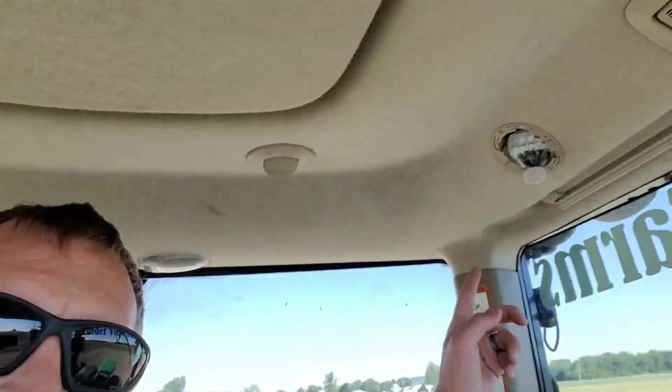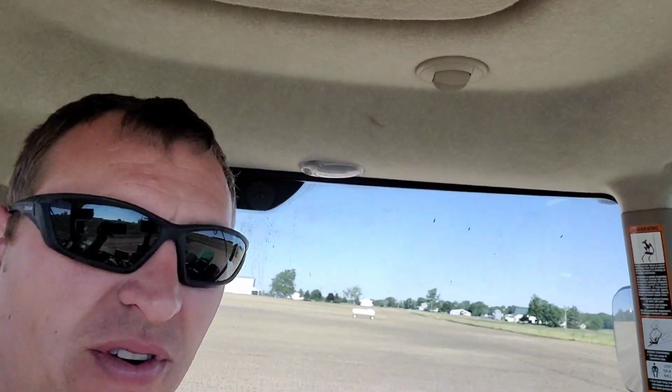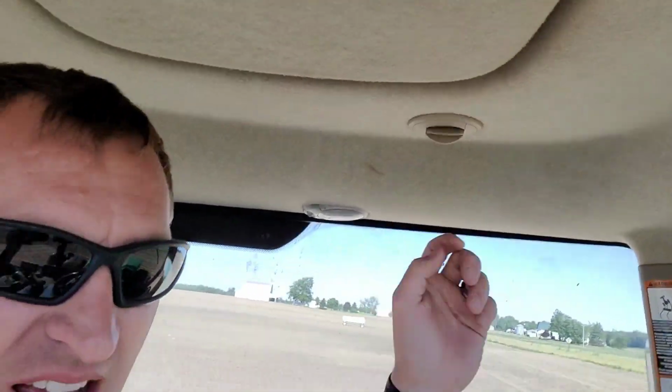And another thing, a few of you have noticed and commented on my past videos about my water bottle hanging out in the roof or the ceiling of the tractor there. These are AC vents, and this tractor is too old to have a built-in refrigerator.